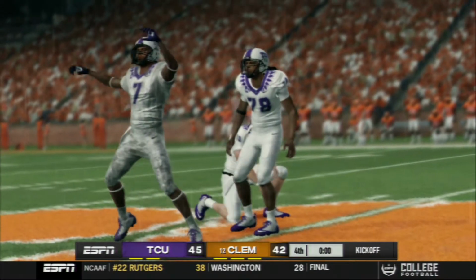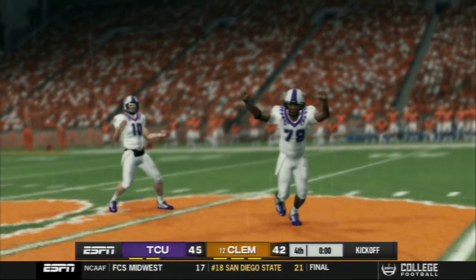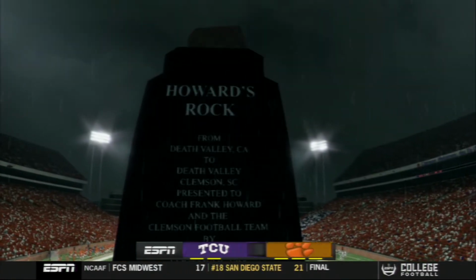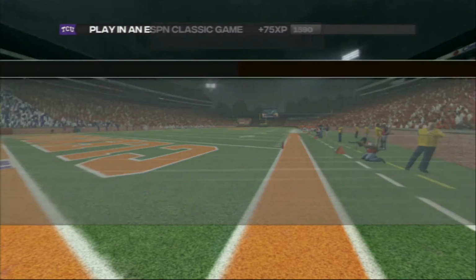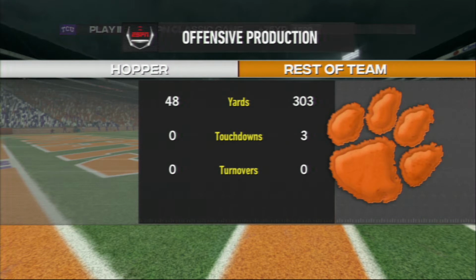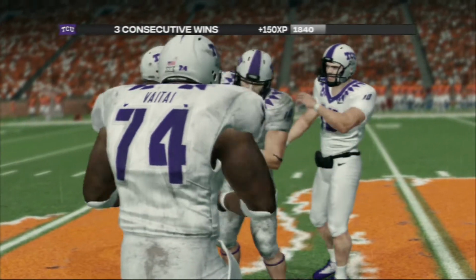TCU is doing the unbelievable, just like Baylor did last season. Walker is making miracles happen. What a win, guys. What a win. The stadium has fell silent. Hopper, their star on the field, only 48 yards. The rest of his team lit it up, though, 303 and 3 touchdowns.